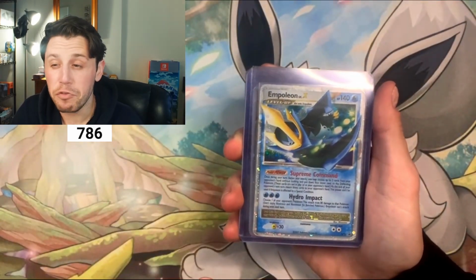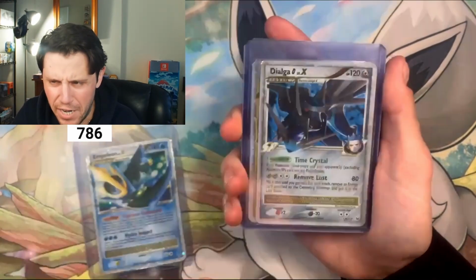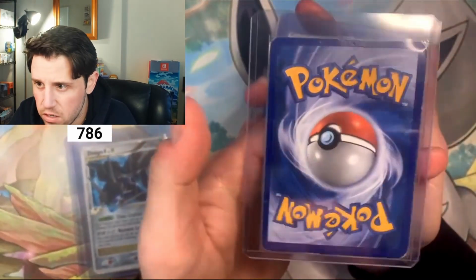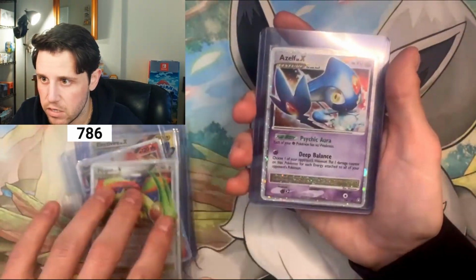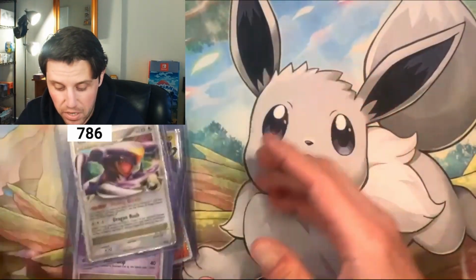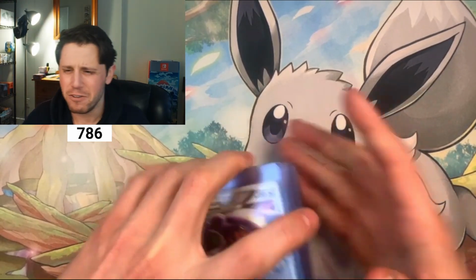Next up, we got a few Level X's. Unfortunately, a lot of these are not in the greatest condition, but we will show them anyways. We got the Dialga G Level X, not the best. Will we take it? Electivire Level X, Infernape, Flygon, Azelf, Cresselia, and Garchomp, baby. A little beat up, but Level X nonetheless. We take those, baby. We take those.